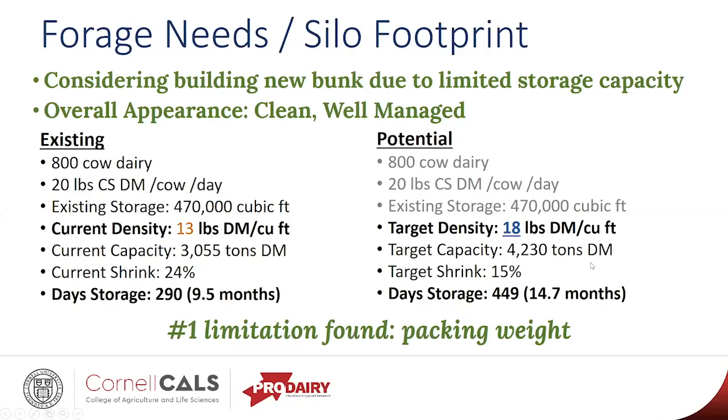So when you think about the implications of that in terms of capital cost of building a bunk, in terms of collecting rainfall and leachate off of that bunk, in terms of how much shrink you're getting, it was a pretty easy decision to make a plan to get more packing weight on that bunk instead of going off and building a new bunk and spending all that money and still only having a density that was too low and having shrink losses that were too high.